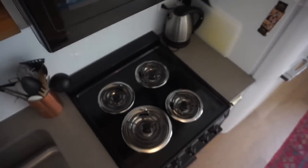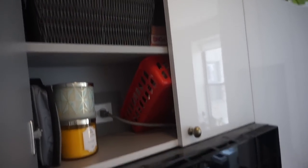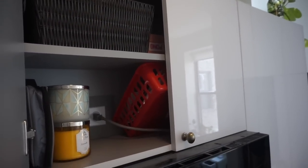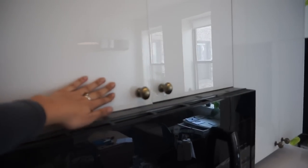And then while I'm up here, this is really just a miscellaneous cabinet. So I just have cords and other filming stuff I use, as well as a pet first aid kit and some candles. I don't get in there too often.